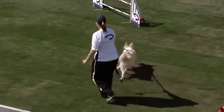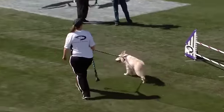Keep up with the dog that fast. All right, that's our small dogs. We're moving into our large dogs.